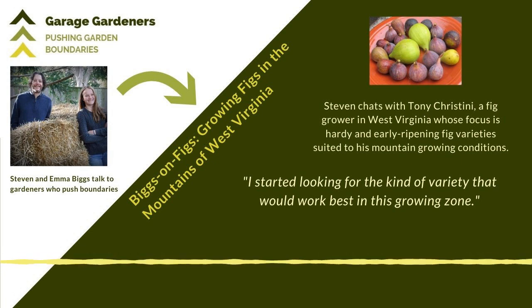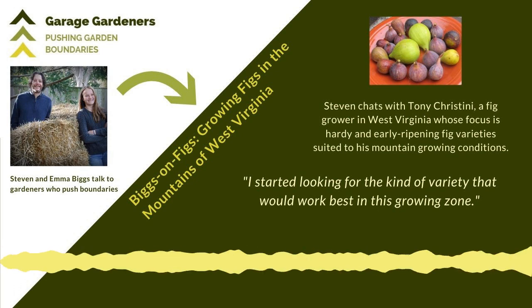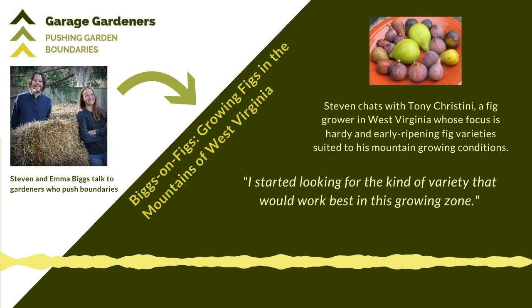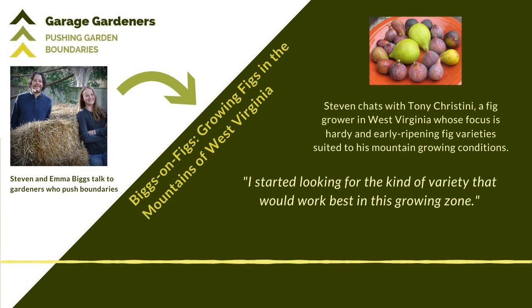So aside from those varieties or those strains, do you have other favorites that you can tell us about? Oh, sure. So, I think the best fig for growing here is that fig, that Mount Etna fig, or hardy Chicago, whatever you want to call it.